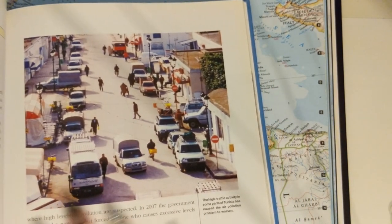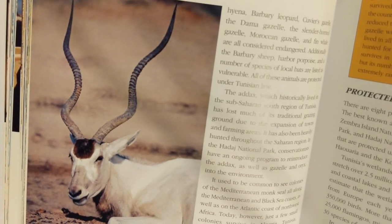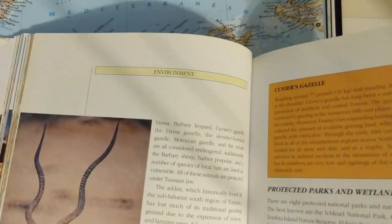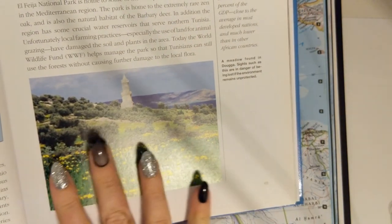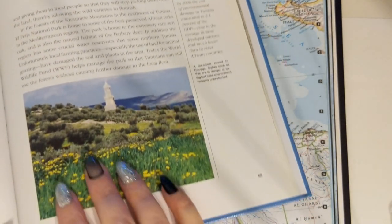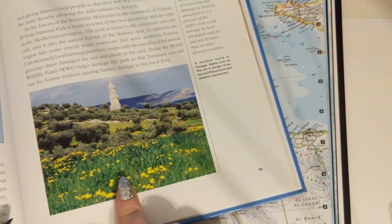What a typical Tunisian street looks like. Oh, look at this guy. This is, let's see, a Dax antelope. Look how beautiful. And so here's a good example. This is in Douga. A good example of what the northern lush green territory I was telling you about looks like. Would you believe that this land is near the Sahara Desert? It's gorgeous.